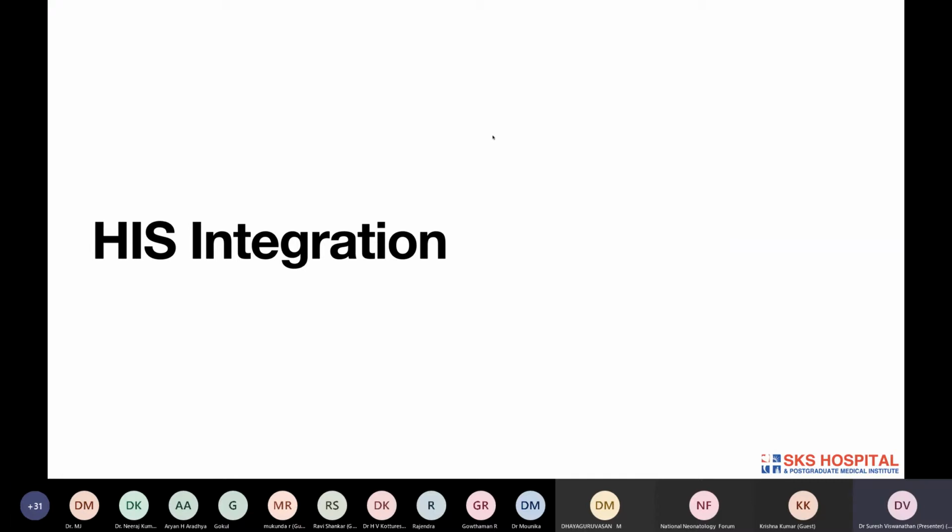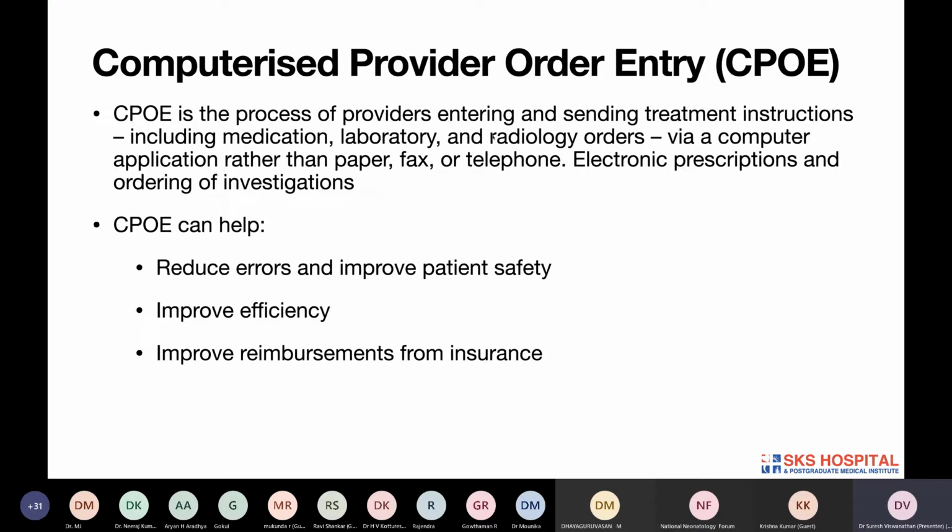So let me quickly jump to HIS integration. HIS, a hospital information system, should at the very least have what's known as CPOE, computerized provider or physician order entry. What that means is, earlier you used to write prescriptions by hand, and lab investigations, they should be computerized. When you've got a computerized prescription order entry, or provider order entry, it can reduce errors, it improves patient safety, it can improve efficiency, it can improve reimbursements for insurance if it's an insurance patient, and it also allows you to keep track of what's happening.